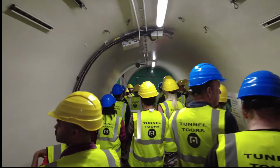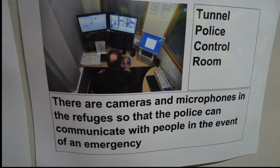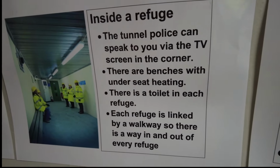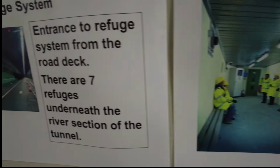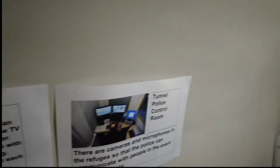Okay, what we're going to do now, we're going to take you outside onto the road deck of the tunnel. We're going to go out in small groups. When we go outside, please don't trust this being handheld. It's quite dirty and dusty, and they're doing a little bit of work outside here, and also underneath the road, the tunnel itself.